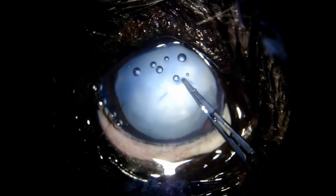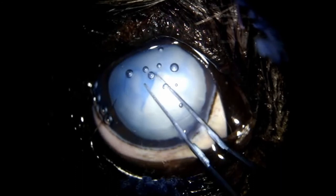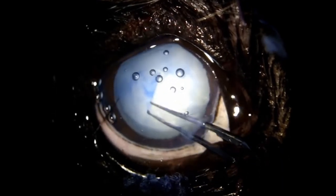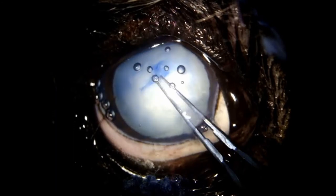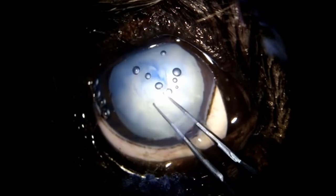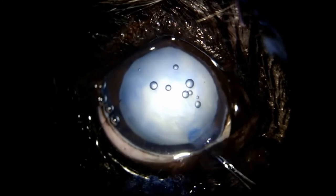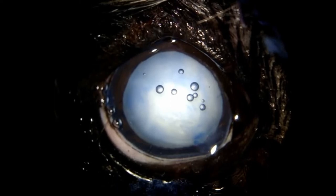So you need to master the technique clockwise and counterclockwise, and go easy, always, grasping on the vertices. Try to do the best you can to have a very centralized capsulorhexis, 5 to 5.5 millimeters wide. So just a little bit more here. There you go. Good. So the capsulorhexis is done.